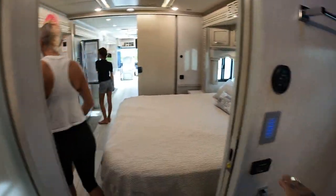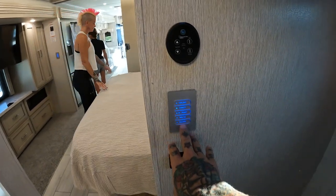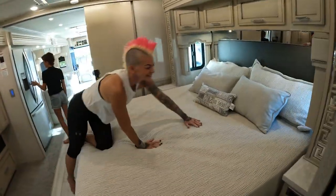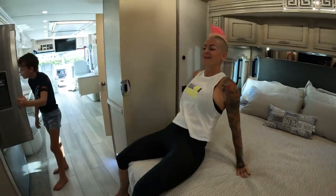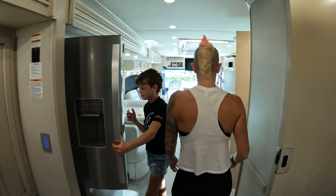it's got two heads there. All right, look at all this fancy stuff. Who even knows what it does, but it looks fancy. Oh man, why do you keep laying down on the bed? It's so big. Take us over to the other one.